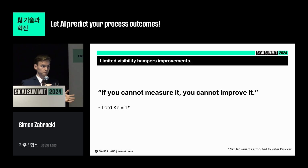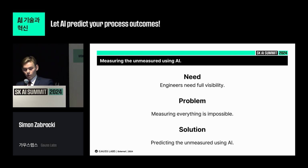We have the fab, the high-volume manufacturing fab that generates this immensely complicated data. We have the engineers that want to have more visibility into the process, but they cannot do so because they cannot measure everything all the time. And so this is where AI comes in.